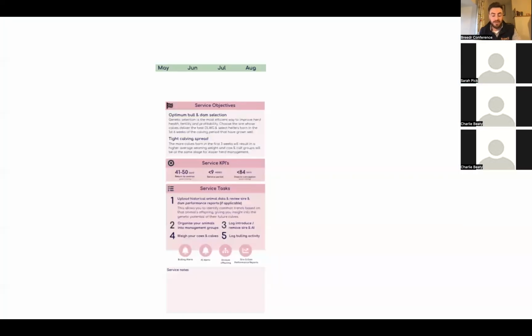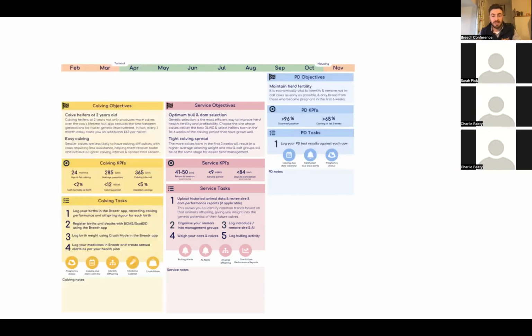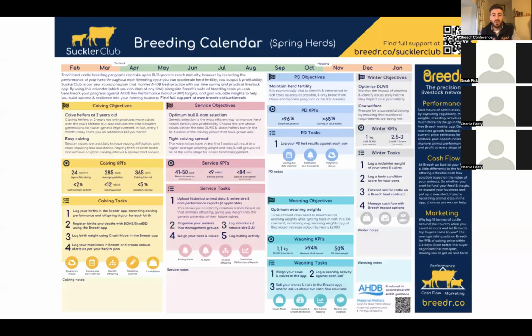But to exemplify here, this is the service period that we're focusing on, which is one of the 4, followed by the PD, pregnancy diagnosis, calving, and then finally weaning. So those are our 4 key distinct periods. And what we have developed here is our own breeding calendar. As you can see, it's divided up into those distinct periods, and it gives a brief overview of the tasks, the KPIs and the features in the app.